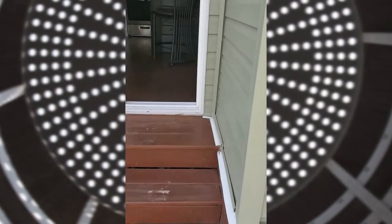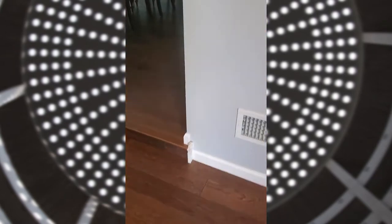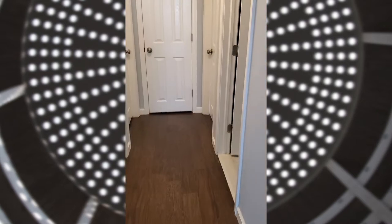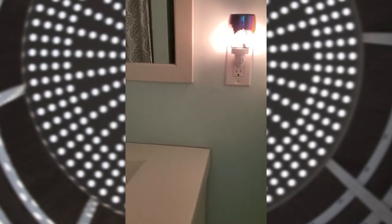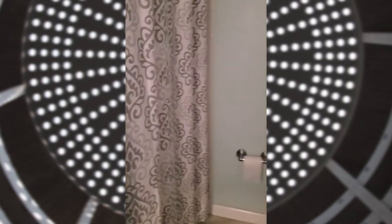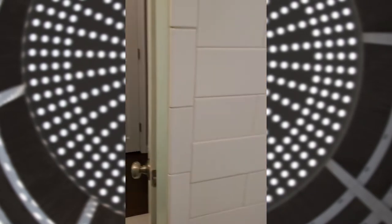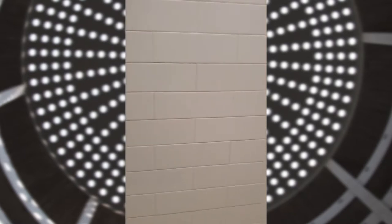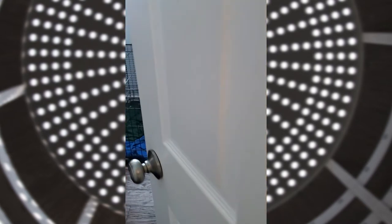What's that door over there too? That door must go to one of the bedrooms. Maybe. Okay, so now we're going down that hallway that I avoided at the beginning. So this is the bathroom. Oh, somebody took a shower recently. The towels are still wet. This house is owned by a man. Huh? A man. Mm-hmm. Okay.